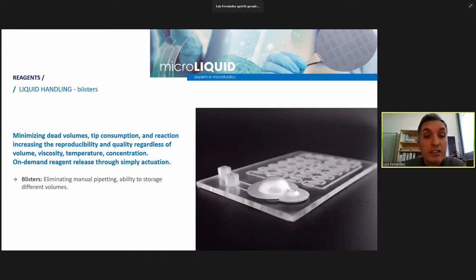Another one is the integration of liquids. So instead of using just surface treatment to make the insulation or the final transducer, you will require integration of liquids, as we mentioned before, in order to perform your assay. Blisters are small cavities where you integrate the liquids, and which can be pushed and then release the liquid into the microfluidic device in a very robust way, in order to be available during the bioassay.